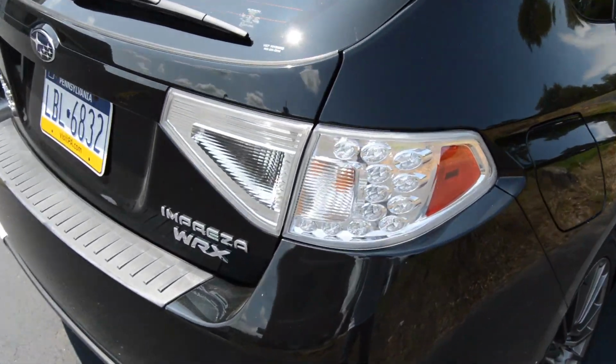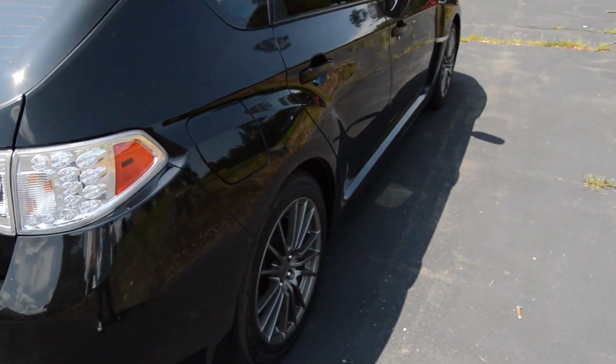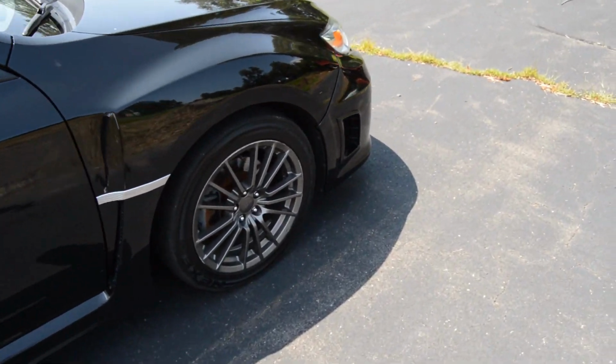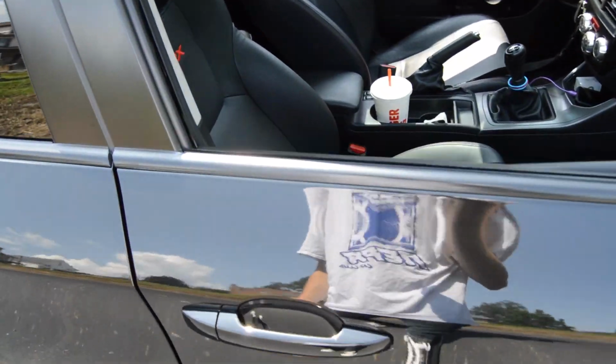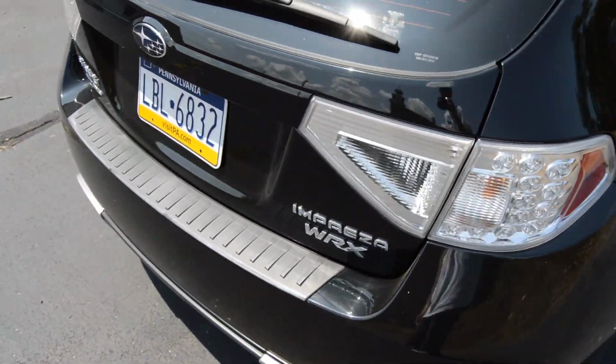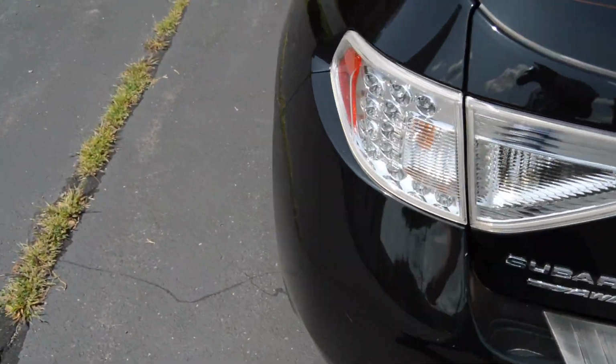It's not super loud, but it has a really good sound to it. I can't stand these clear taillights. They need to go. I actually have tint ordered for them. It's not super dark, so it's really not going to affect how they work. It's just enough that the color of them is not clear. So that's basically the exterior.